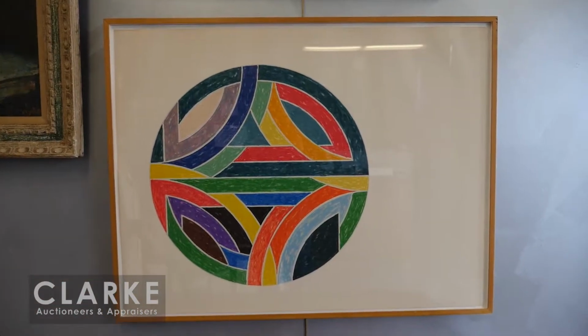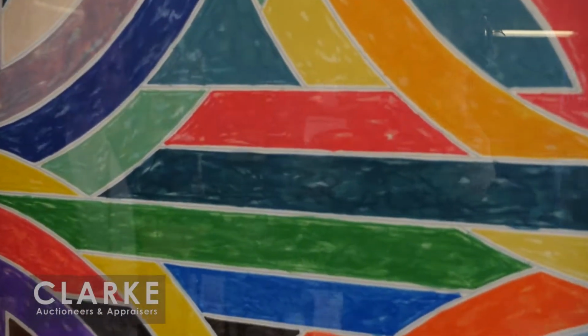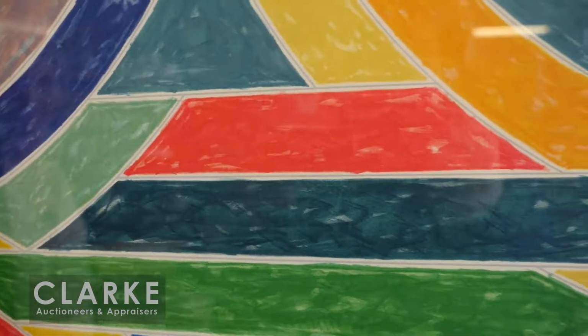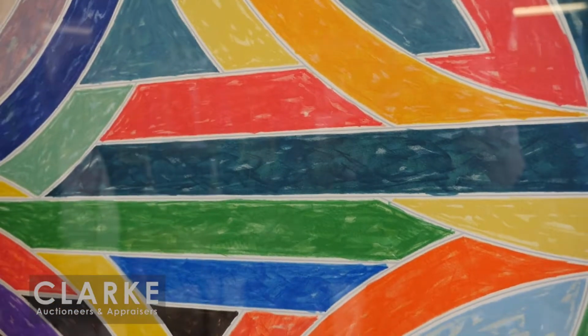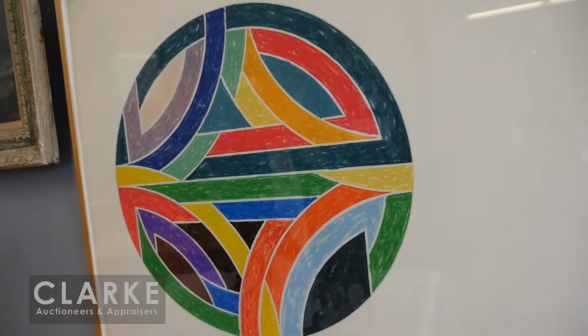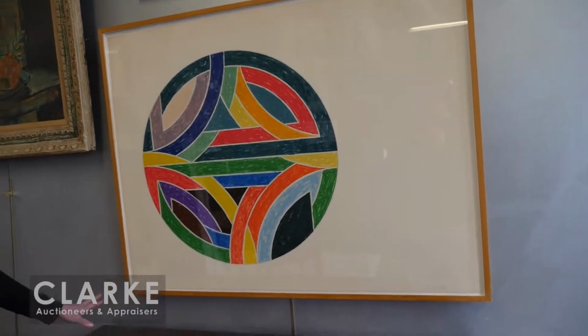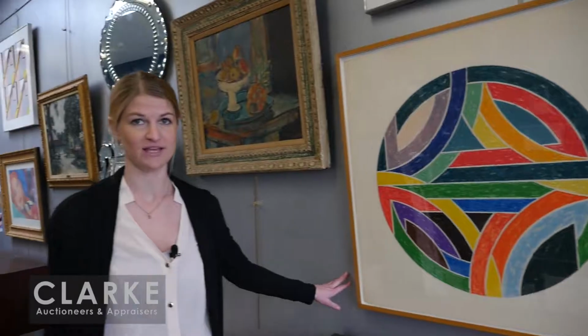We have geometrical abstraction, bands of color, a nice minimalist work where what you see is what you see. Those are words of Frank Stella himself. And this is from a very low edition of only 100 in the series. This work is being offered at a $4,000 to $6,000 estimate.